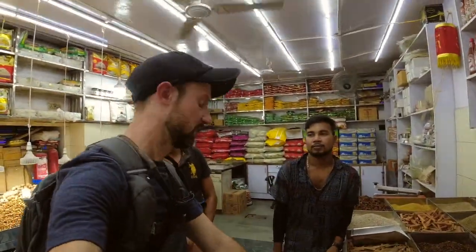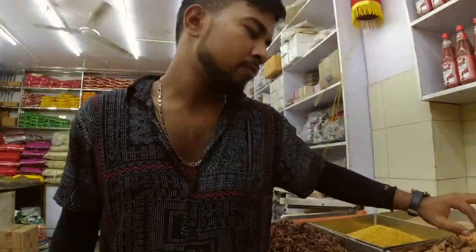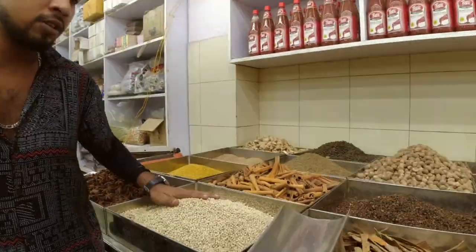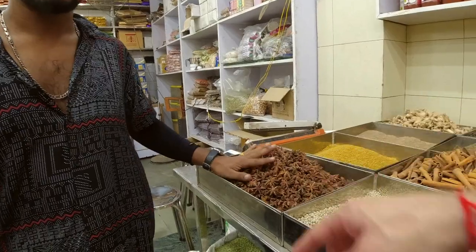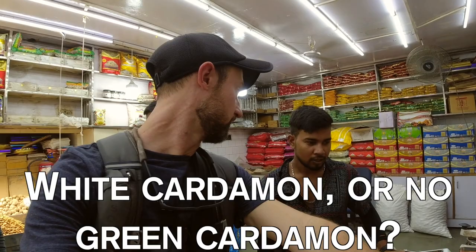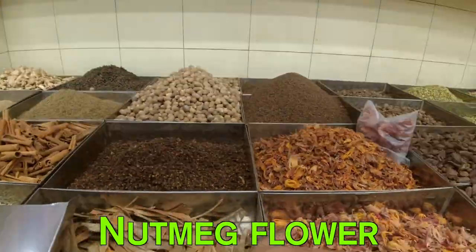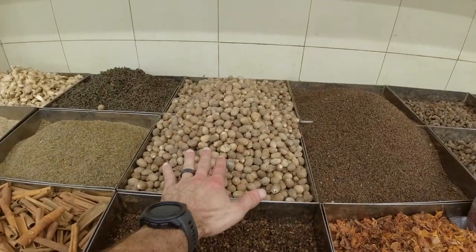All right. Okay, so this is black cardamom. This is black pepper. Cinnamon, product of Vietnam. Vietnam? Yeah. Okay. And this is India? White pepper? Yeah. Star anise. And the green cardamom. Nutmeg. Oh, nutmeg. Yeah, nutmeg flower. Ah, I see. So this is black cardamom. I thought that was green cardamom, but that's actually nutmeg.